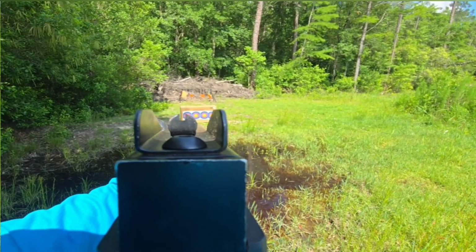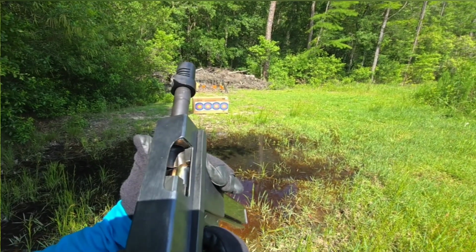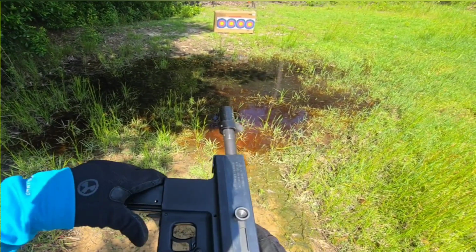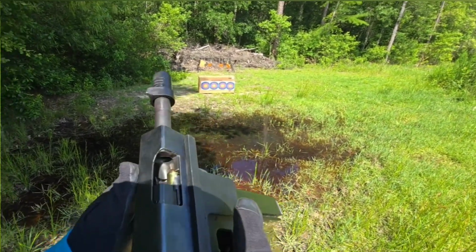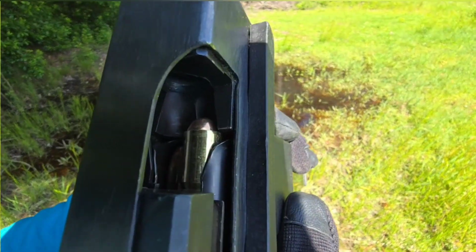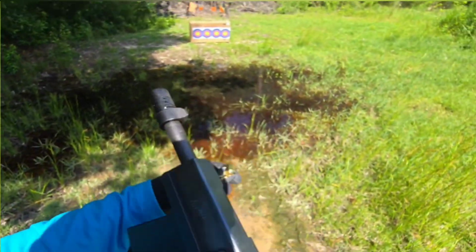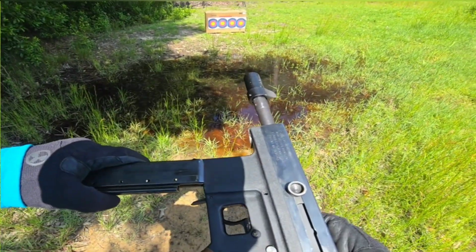Go hot. And we had a jam, which is actually the first jam I've ever had. I've only loaded this thing up to 10 rounds. So 20 hit a jam. Oh man, I shoved that .45, he crimped it. Crimped that bullet way in there. Wow. Try again.